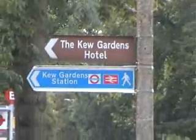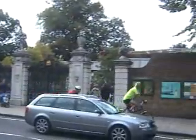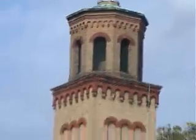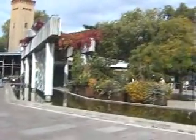Today I have made my way to the Kew Gardens, which is the botanical gardens on the outskirts of London. That's the Victoria Gate, entrance into the Kew Gardens. I've just stepped into the Kew Gardens. That's the entrance.